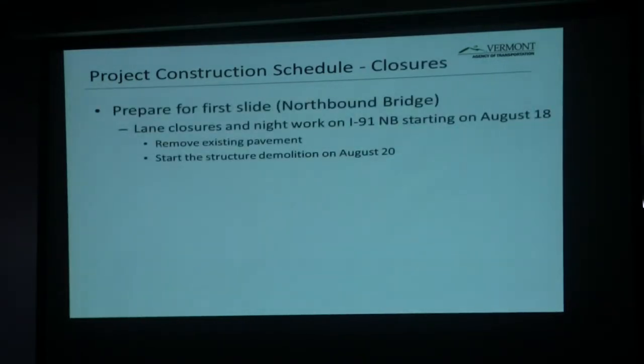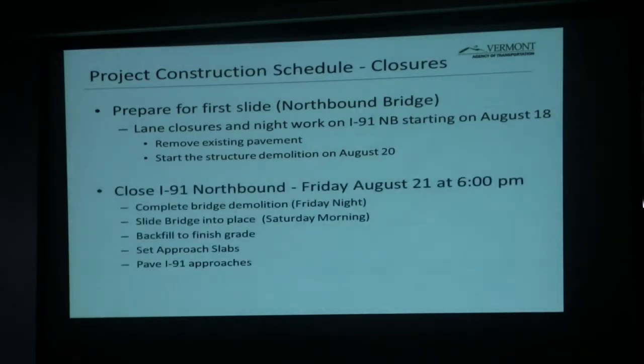The slides are planned for the last 2 weekends in August, prior to Labor Day. As Kristen mentioned, I-91 northbound will be the first one. It's got the easier detour for traffic. We'll do that on that Friday evening to the following Monday. So there we go. If you want to mark it on your calendars, that's what everyone involved in this project is seriously working towards to achieve.